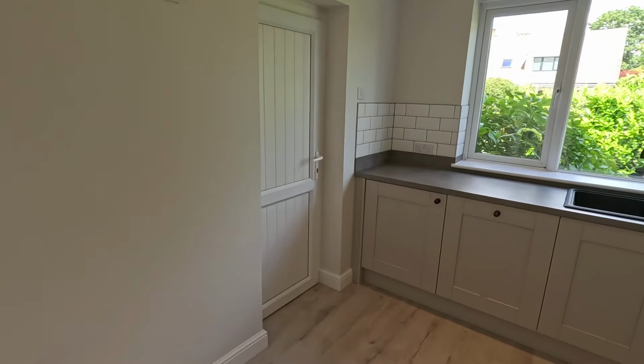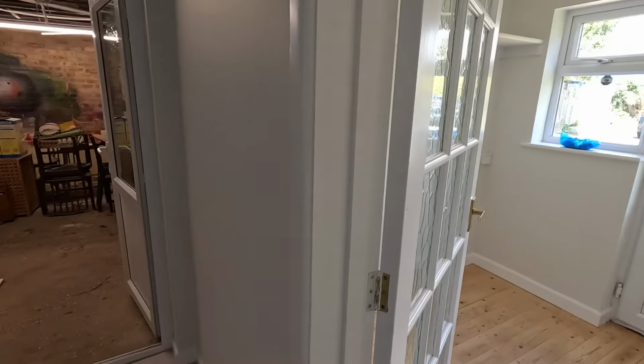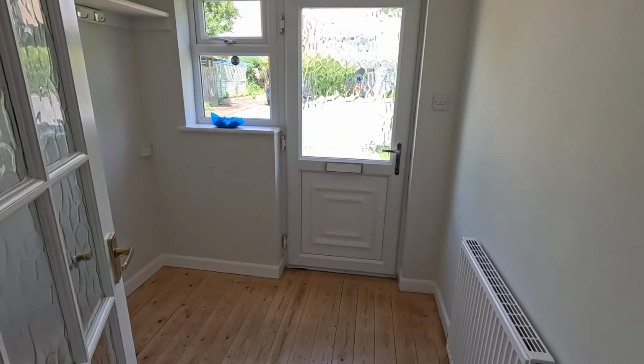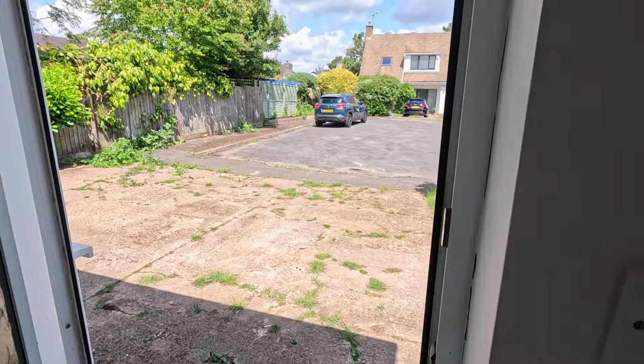Now, I'm going to take you for a brief walk around the outside of the property, simply because, to be honest with you, you need to see everything, and then we'll go into the back garden at the end of the video, if that's all right. So, right, just heading out through the back door here, and as I say, we're onto Millbank here.